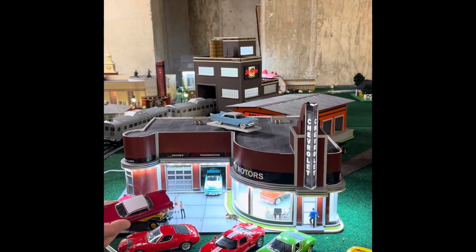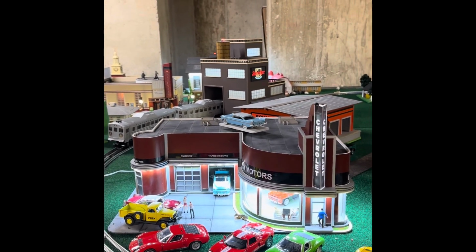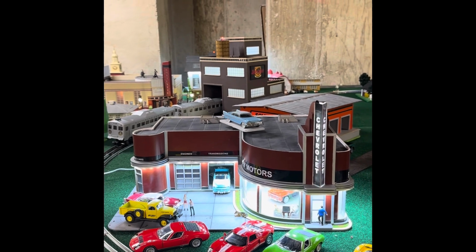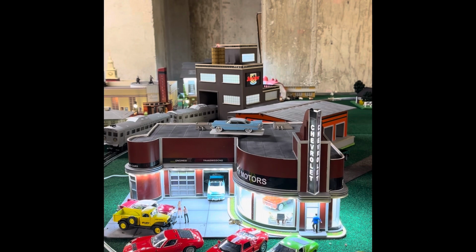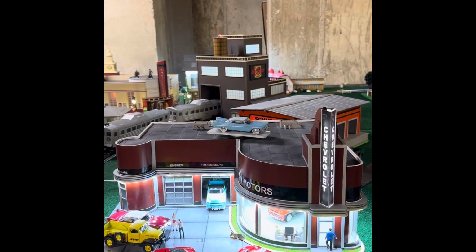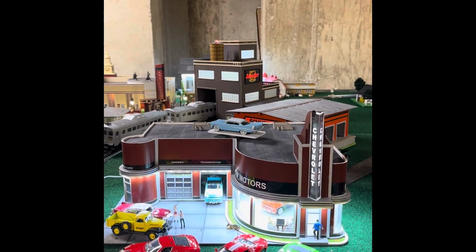Here's a loose red one that I bought at Menards. And there's also a loose pink one. But these are all sitting over at Mel's Drive-In for the car show. What I'd really like to do is get some Carrera Go slot cars and make a racing track. But I don't think I'm going to have room for that, or I don't have the money for it right now.